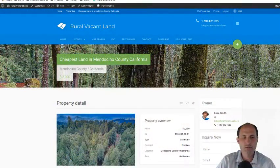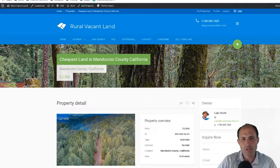This is 0.43 acres, and it's on a road with a power line. There's a bunch of big trees, and you can drive right up to it and take a look at it. So here we go. Let's show you on the website.